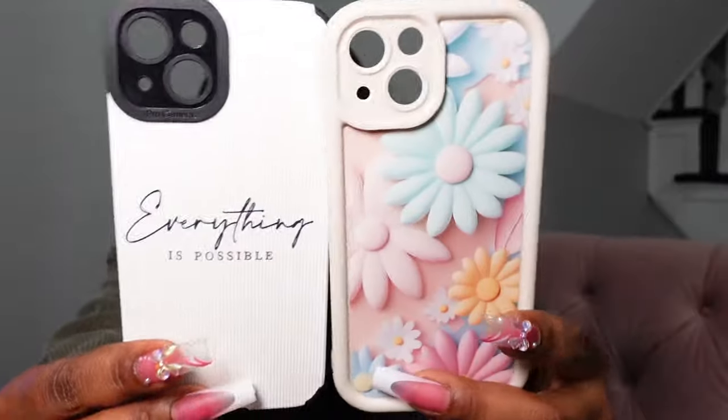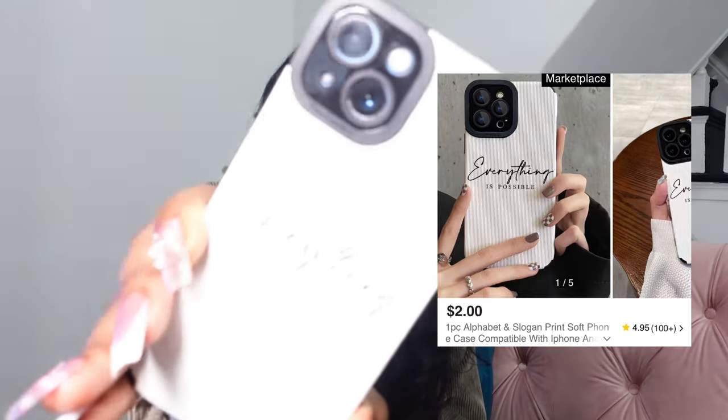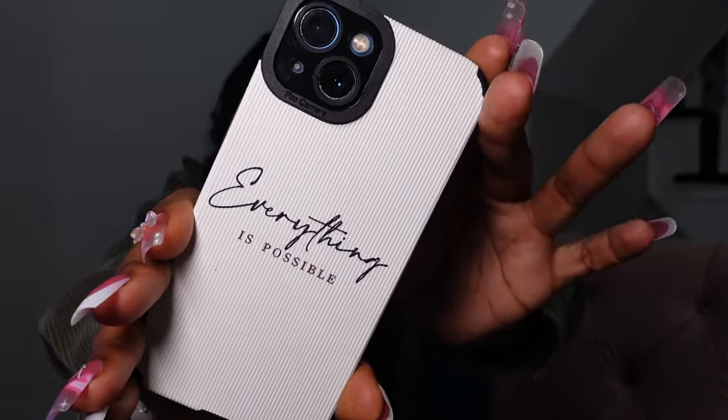We got 2 phone cases, and I don't know if I said this before, but every time I get phone cases for me or my daughter, we always end up getting a new phone. So hopefully I get a new phone, but at the same time I don't want a new phone because this case is just so cute. It says everything is possible. Y'all see, everything is possible, and it has little ridges in it. It's so cute. It is really, really cute. Simple but cute. And y'all know simplicity is my best friend.